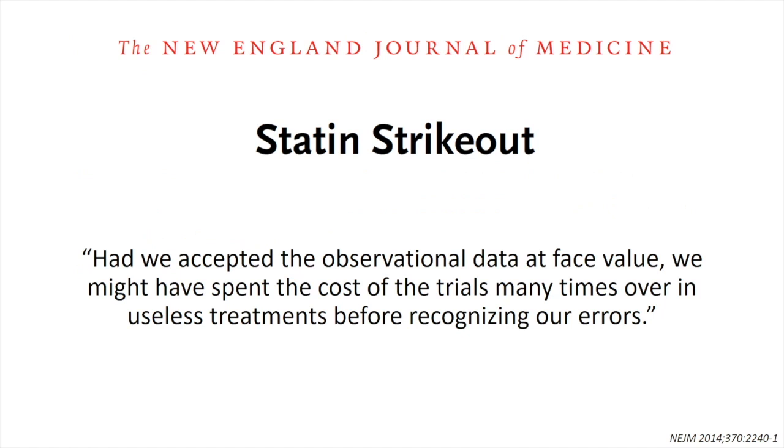After the publication of these trials of statins in ARDS and COPD, there's an editorial published in the New England Journal of Medicine entitled Statin Strikeout, and there's a sentence from there that I think is particularly salient here. Had we accepted the observational data at face value, we might have spent the cost of the trial many times over in useless treatments before recognizing our errors.